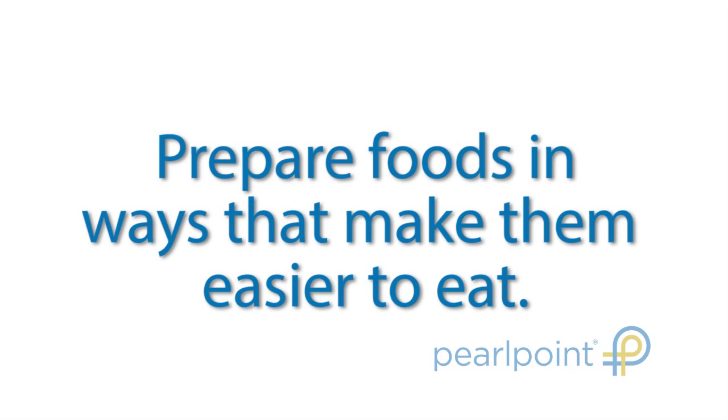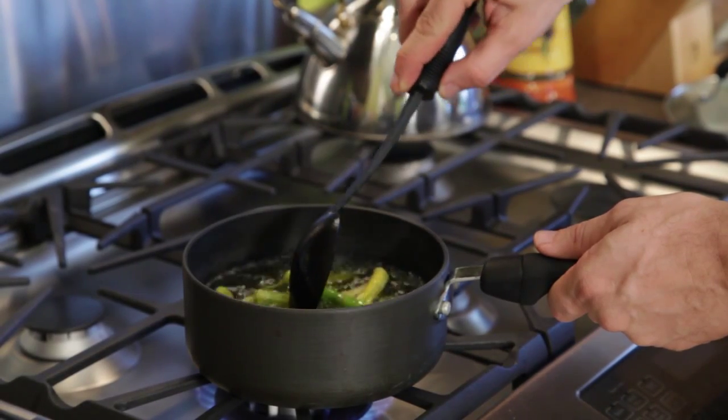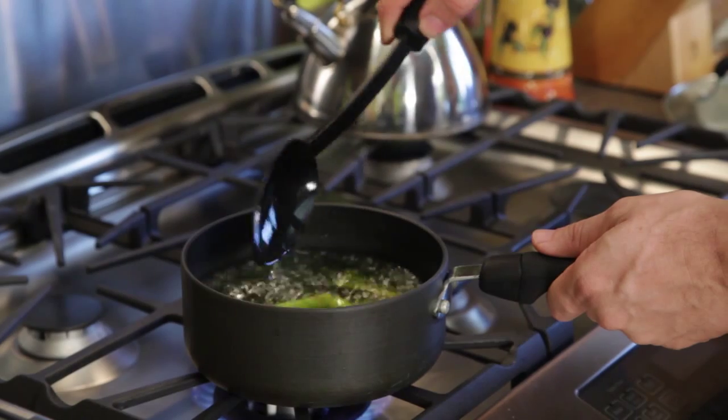Prepare foods in ways that make them easier to eat. Whether you're at home or somewhere else, there are different things you can do to ease the pain of eating. Cut your foods into small pieces. You may even consider using a blender or food processor to puree your foods. If you're cooking your own foods, cook foods until they are soft and tender, especially vegetables and meats.